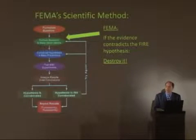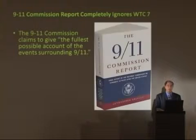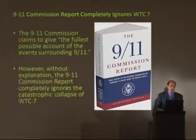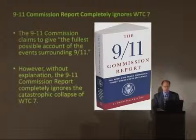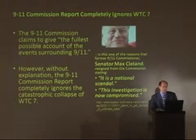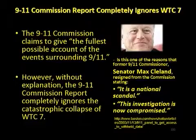If the evidence contradicts your fire hypothesis, destroy it. That's where our tax dollars are going. How about the 9/11 Commission, which was tasked with giving us the fullest explanation? No. Not one sentence in the 571 pages of the 9/11 Commission report even mentions the destruction of World Trade Center 7. Is this one of the reasons, perhaps, that Senator Max Cleland resigns from the commission, citing it's a national scandal? The investigation is compromised.